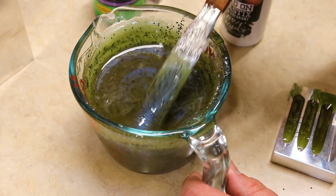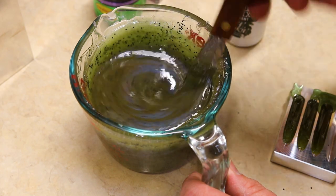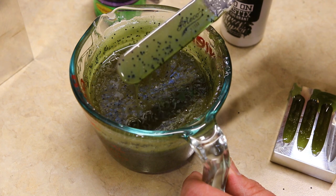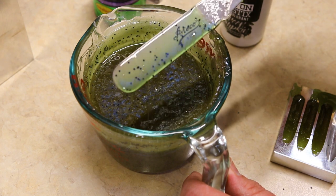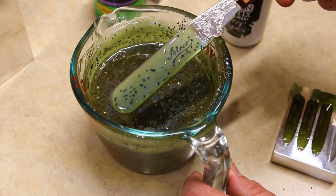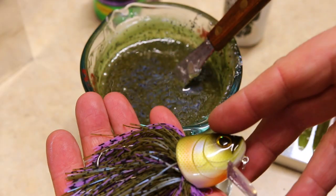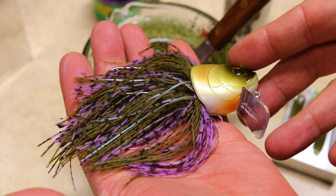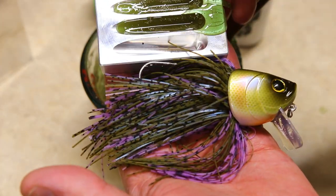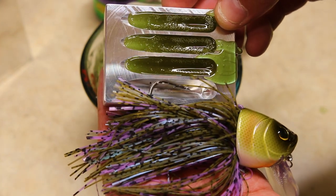So when you look at it in different angles, I'm liking the look of that right there. That's a good green pumpkin with a blue highlight on it. When I tilt the knife, can you all see it right there? Yeah, look at that blue mixed in there. Perfect. Okay, so looking at the bait, I think we're in a pretty good spot right now. I like where we're at with the green pumpkin.